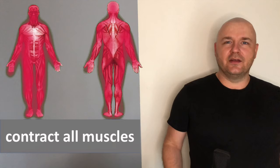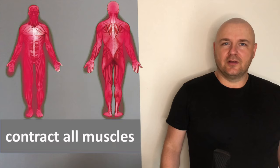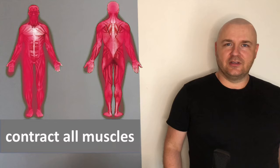And now the most important part. Tense all your muscles in your entire body. Do it as hard as you can. Remember to breathe deeply all the time. Breathe in and slowly breathe out. Breathe in and slowly breathe out.